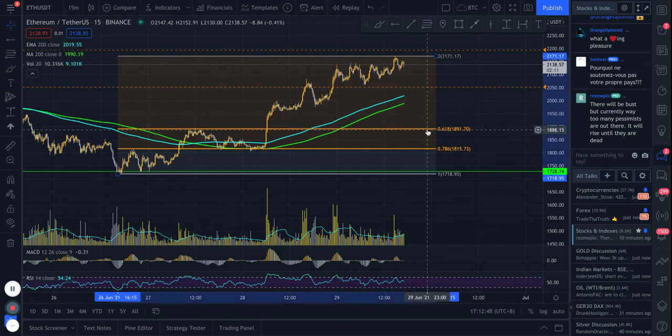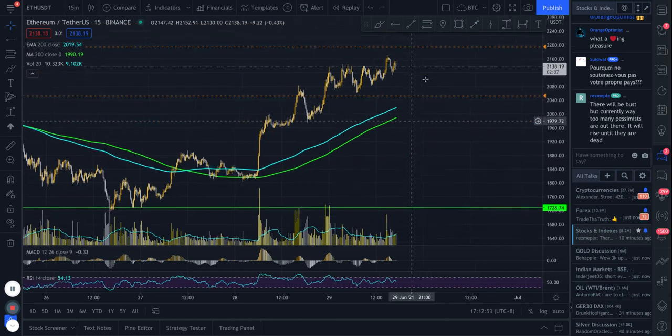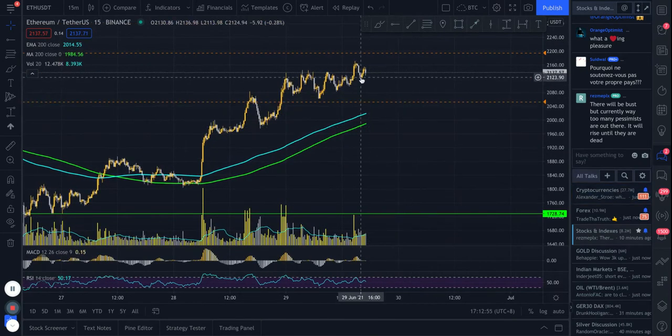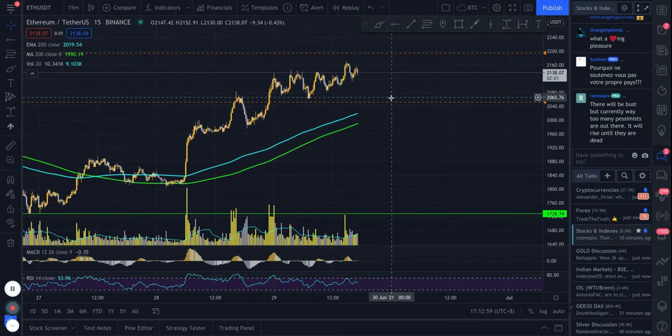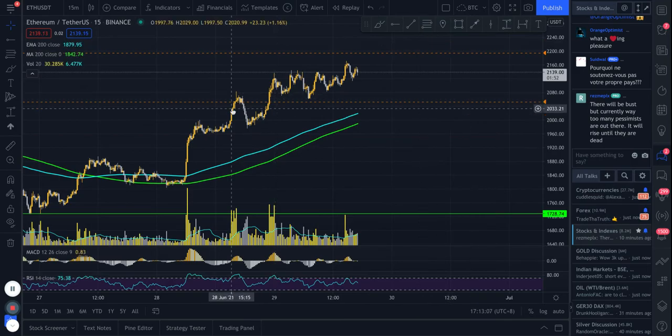But in the immediate term, I'm looking at 2020 to 2050 for a potential long. And again, if we do get a bullish confirmation with strong volume, only then will I enter. I will not put a blind order here, right? I'm always reacting to the markets. I don't predict what the markets will do.